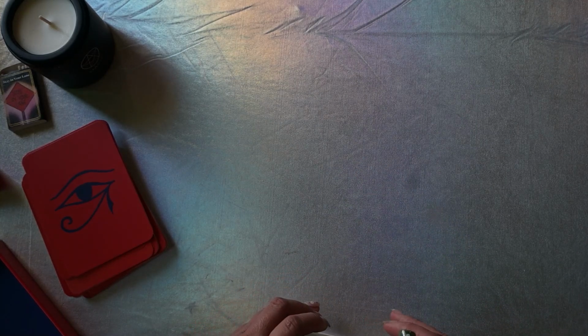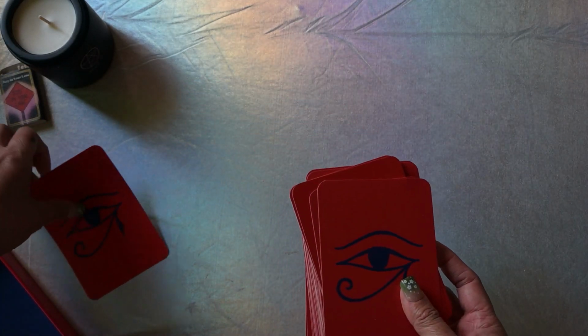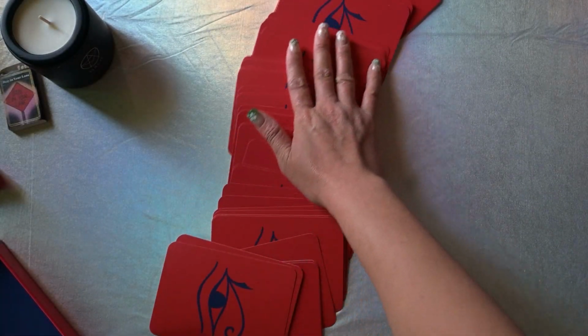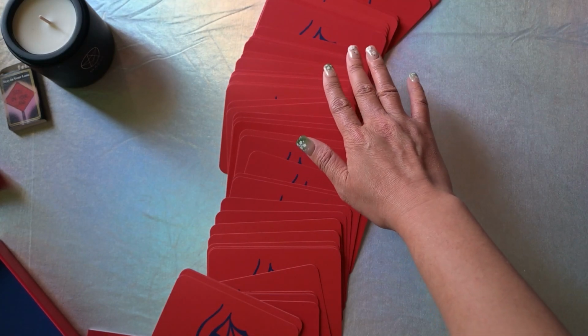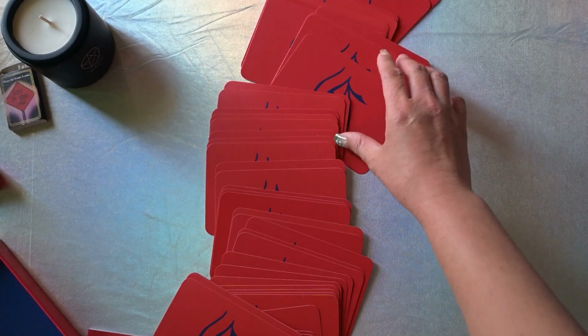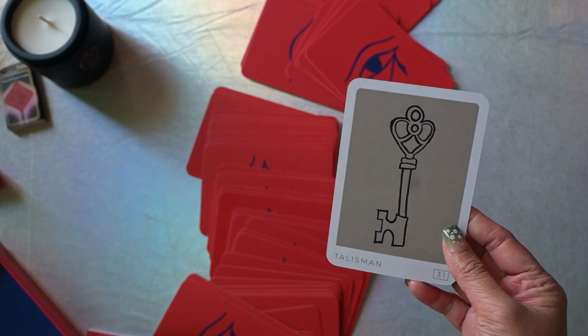So we are now going to do a collective card pull for the collective. And let's see, let me give this a shuffle first. And then what card wants to come through for the collective? What is best for the collective to receive at this time? And this one, we have Talisman.